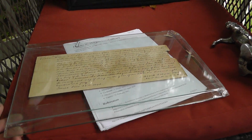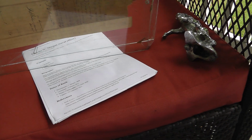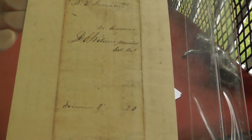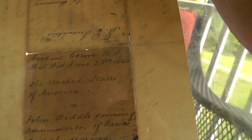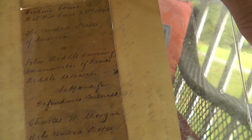Really cool letter here. Paid $40 for this. It is a summons. Circuit Court, U.S. District, June 23rd, 1840, the United States of America versus John Riddle, surviving administrator of James Riddle, deceased. Subpoena for defendant's witness, Charles W. Morgan of the United States Navy.